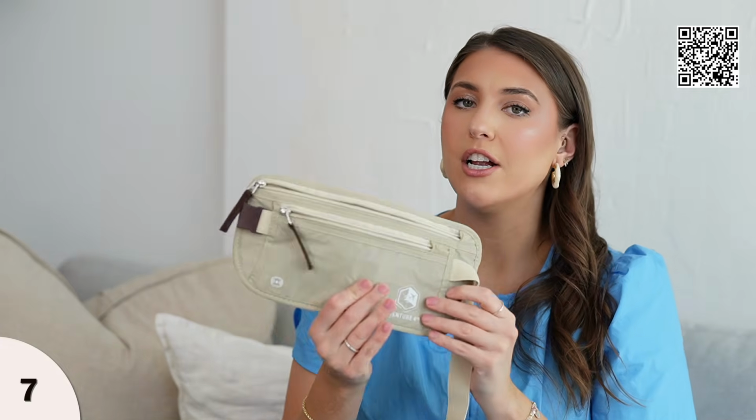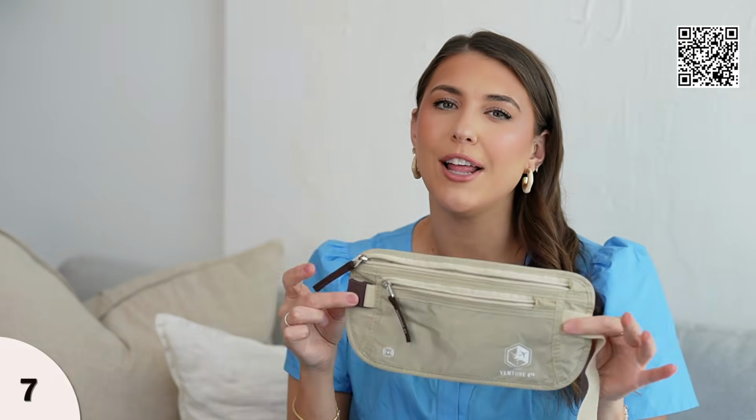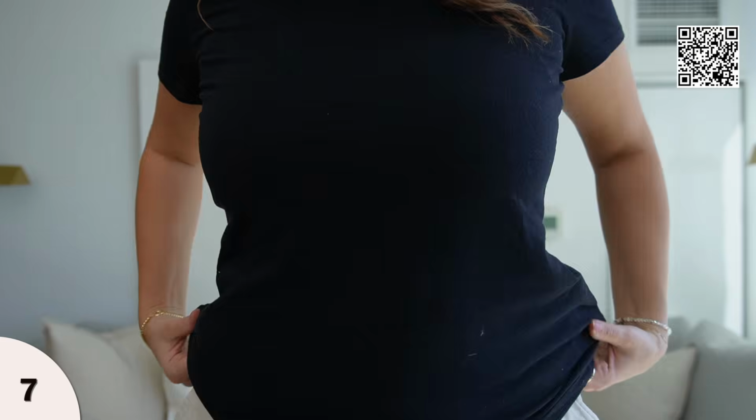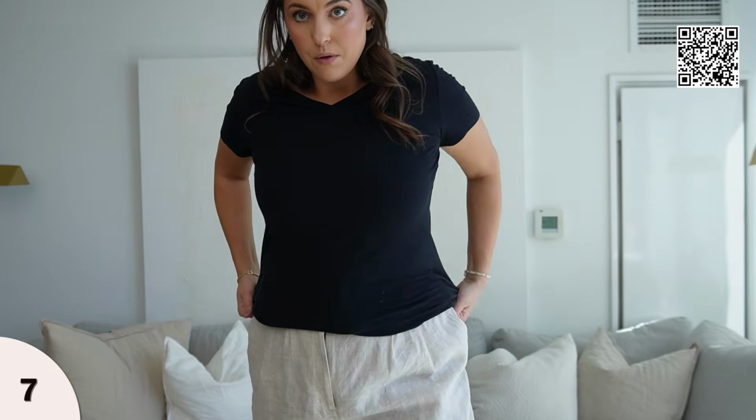Another Europe travel essential is this money belt. Why do I feel like Rick Steves mentioning a money belt? But if you are a person that literally just has your phone, your cash, your card, and you don't want to carry around a bag, this is so genius because one, it is extremely lightweight. You're not going to feel it on your body. There's also a nice mesh on this side, so when you get super sweaty, because trust me, Europe can get really hot and sweaty, it's going to feel a little bit more breathable on your body.